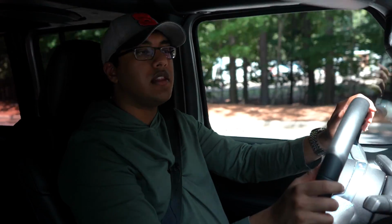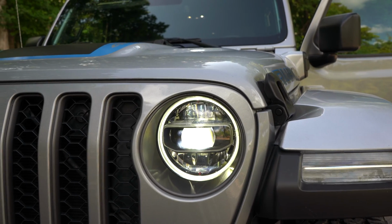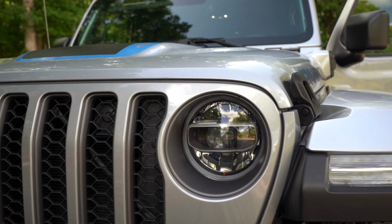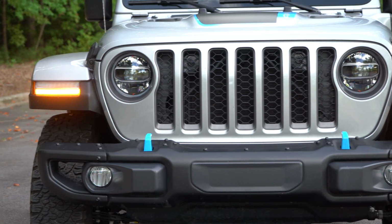If you're confused between the JK Wranglers and these new generation JLs, what the main difference is exterior wise, so you can tell them apart, just look at the headlights. They kind of indent into the front grille there, so that's one of the ways that you can tell the difference between the JK and these JLs.